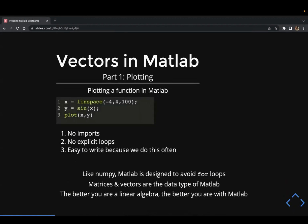But then there's the equivalent code in Matlab, which is even more concise. There's no imports, there's no explicit loops. It's easy to write because we're going to do this really often. That's the convenient part about having a language that's designed for numerical analysis or for just math, as opposed to whatever computer scientists do, who knows.